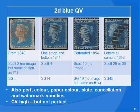So in Scott number 10, there's no image because it's the same stamp as number 4, but perforated. So it just gives you the same image number and tells you that it's perforated. And the 4th stamp with 2 letters in the corner, see Scott either 29 or 30. There's a difference in the width of the line. I can't figure that out, too complicated for me. But Stanley Gibbons 19, there's no image for that one because it's the same as number 14. And the last one is Stanley Gibbons 45. So Scott has 30 numbers and Stanley Gibbons has 45.